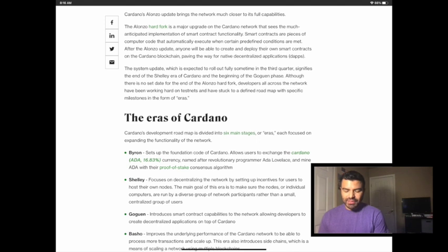The system update, which is expected to roll out fully sometime in the third quarter, which is actually going to be tomorrow, signifies the end of the Shelley era of Cardano and the beginning of the Goguen phase, although there is no set date for the Alonzo hard fork at the time of this writing. There is tomorrow. And these are called eras.